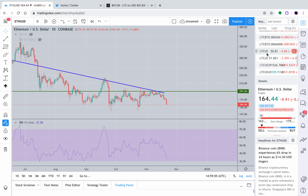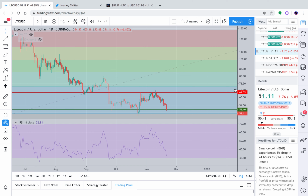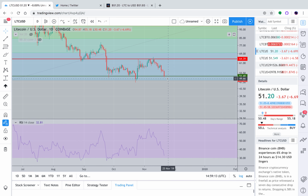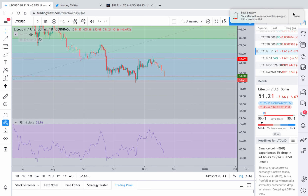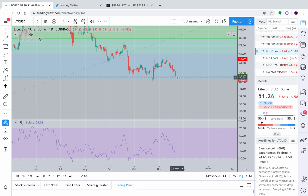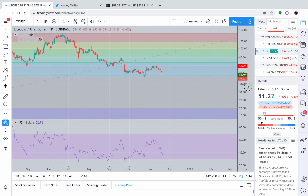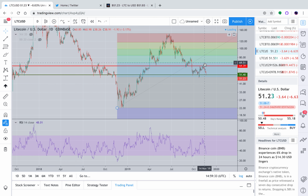So then I'll probably just get back in on Litecoin at 50 bucks. I have my last buy order set at 50 bucks, which is slightly above the 786 fib retrace and then the double bottom here. It's right around where those closes are for these 3 days. That's going to give me about a 14% gain even after the loss on Ethereum.